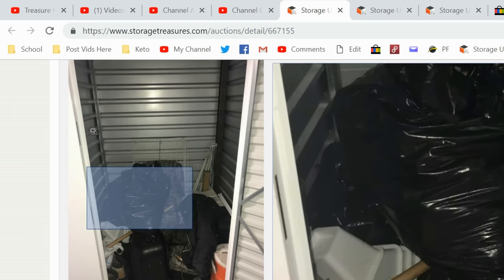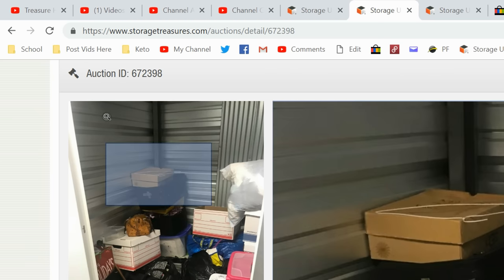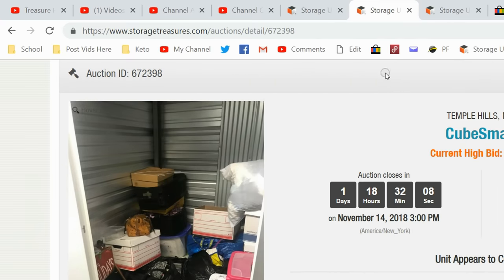Plus, you never know. It's in all those black bags. We got this one coming up. We're watching this one too. Also, just looks like a ton of random stuff. But right there, you can see a shoebox as well. A lot of shoe boxes we have found. I would say probably 9 out of 10 on average are full with the shoes. Some of them have some random stuff in them every now and then, but they usually have the shoes.